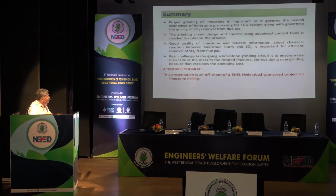Proper grinding of limestone is important as it governs the overall economics of limestone processing for the FGD system, along with governing the quality of SO2 removal from flue gas. Grinding circuit design and control using advanced tools is needed to optimize good quality limestone. Reliable information about the chemical reaction between limestone slurry and SO2 is important. The real challenge is getting 90% passing through 40-45 micron with a minimum percentage of 10 to 15 micron.